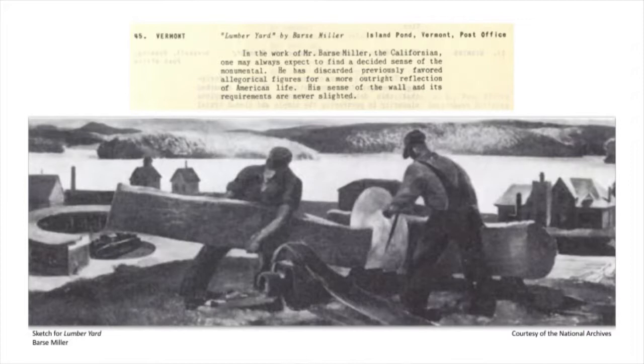This was the winning entry for the Island Pond Post Office in the 48 States competition. And it explains here, in the work of Bars Miller, the Californian, one may always expect to find a decided sense of the monumental. And that's what they wanted in these paintings. He has discarded previously favored allegorical figures for a more outright reflection of American life.